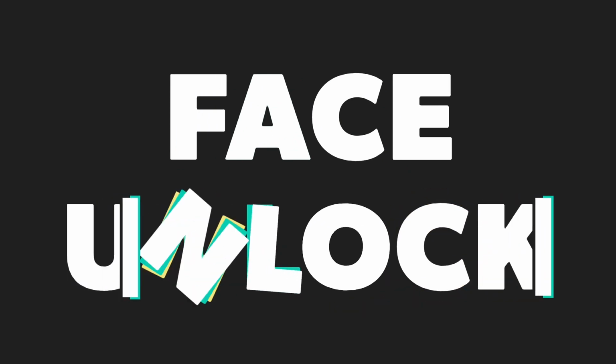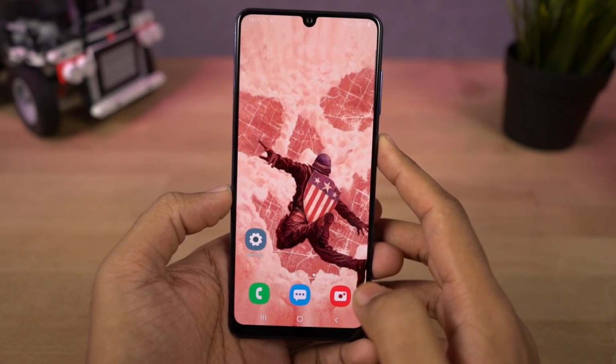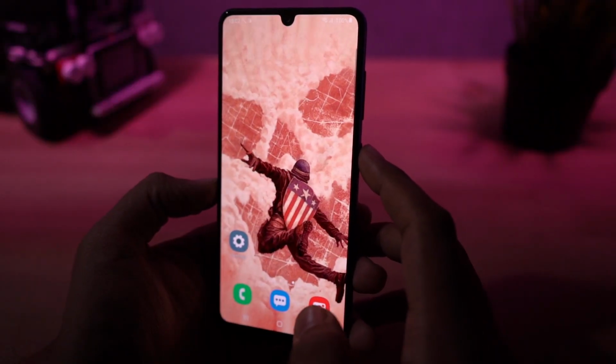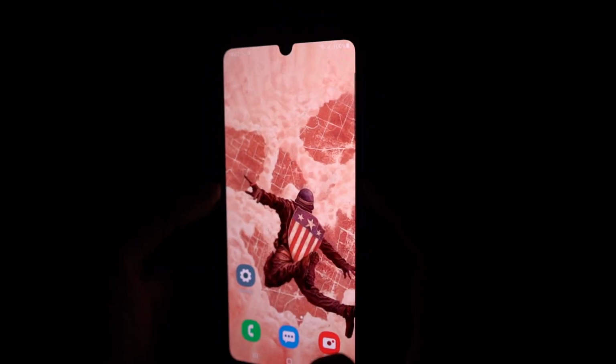Next, we also have the face unlock feature and it works pretty well. In good lighting conditions, it takes about a second or two. In low lighting conditions, it still works, but it takes a bit more time. Even in complete darkness, it works, but it is much slower.